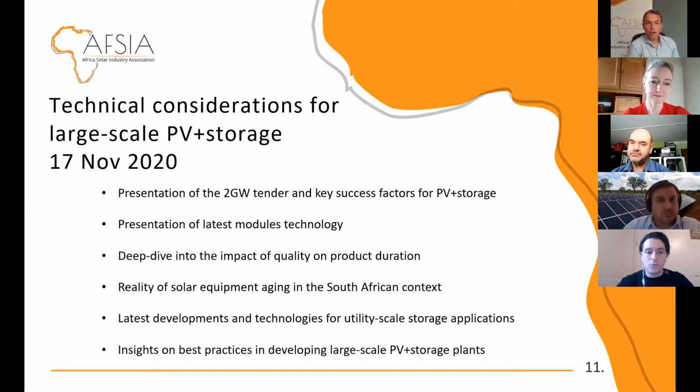This is a brief overview of how we will conduct the webinar today. We will first start with a brief presentation of the 2 gigawatt tender and why we believe PV and storage has a key role to play. We will then move into discussing the latest module technology. A lot is happening on that side, and definitely important to keep up with technological developments. And then we will dive into the importance of quality, especially on product durability. Very interesting insights there from Lucy.